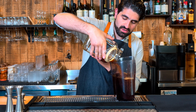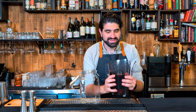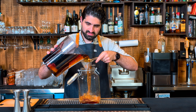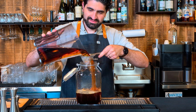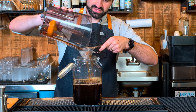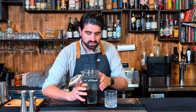So I'm gonna dump it all into here first. And now we're gonna try to strain this out without making a mess, which is always difficult for me. We're already starting to make a mess. That's good. I also picked the world's worst receptacle to pour this stuff into. And so here we have our own spiced rum. I'm gonna pour some out into a cup.